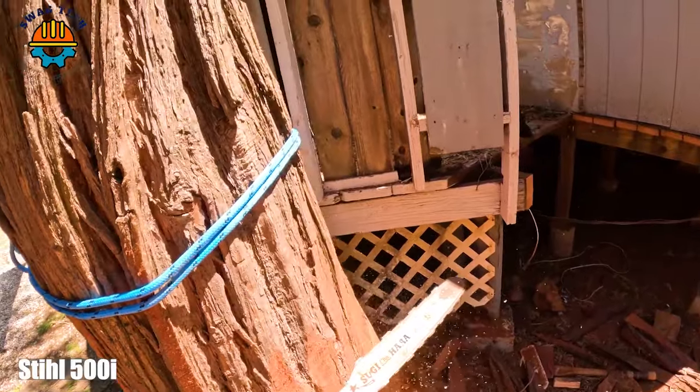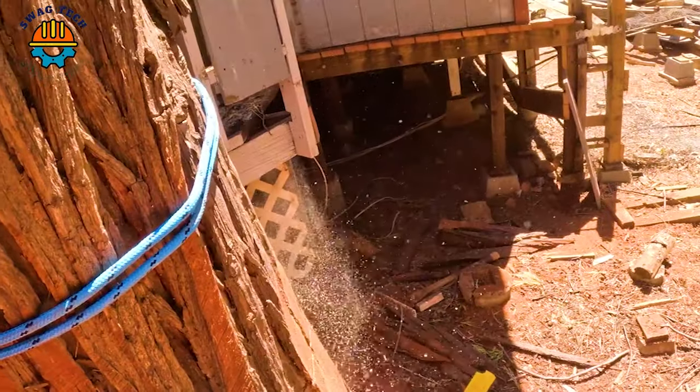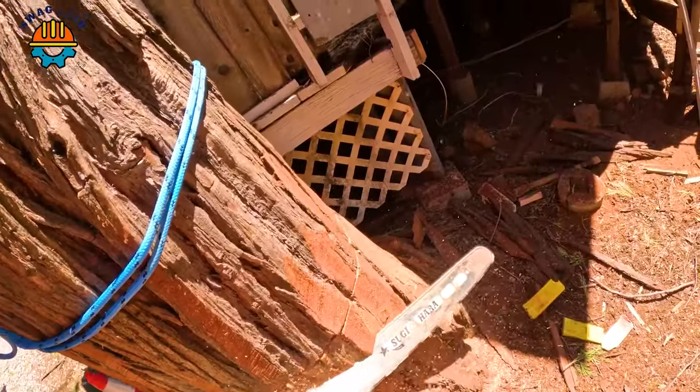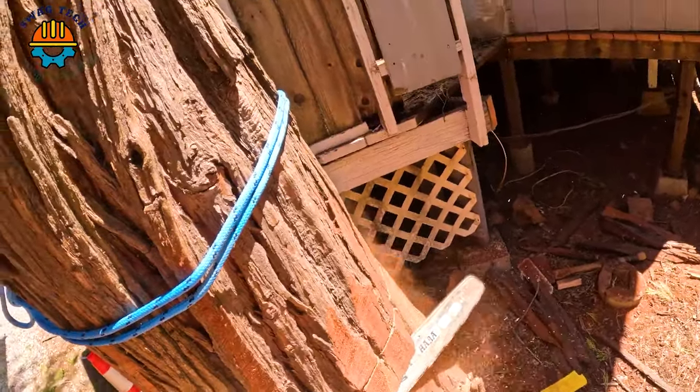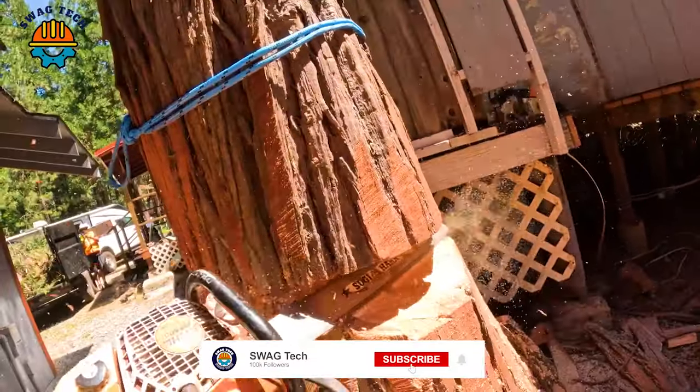The Stihl 500i chainsaw is a versatile tool. It is used for moving large spruce trees in tight spaces. With its compact design, the Stihl 500i easily handles trees up to 36 inches in diameter.